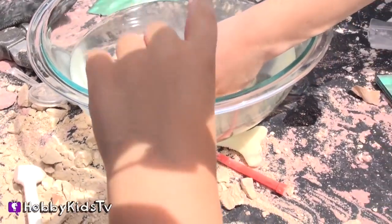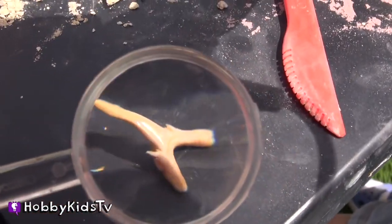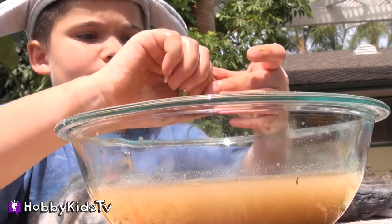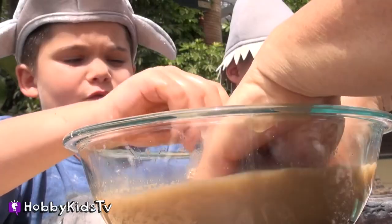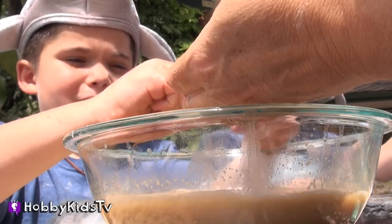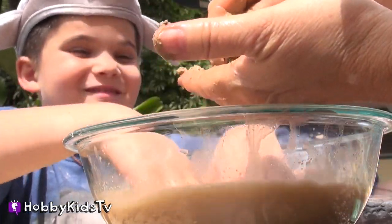There's 2 more left. That's looking at the tooth with a magnifying glass. Feels kind of weird. Wish I had x-ray vision. I could totally see where they are. I know. I wish I had x-ray vision too, Hobby Pig. Oh, there it is. Boop, boop, there.